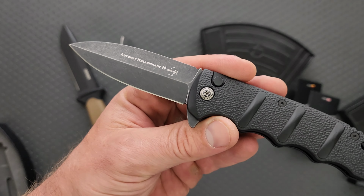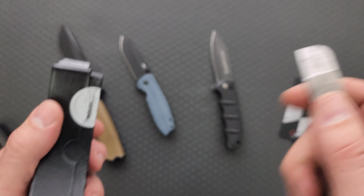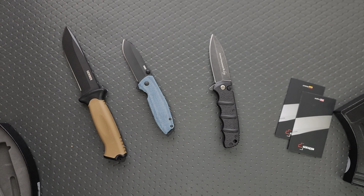This one is somebody at BladeHQ decided they wanted to go ahead and open that. This one's still sealed, so we gotta break the seal there. And then let's see what we got. Oh, do we have a double seal? We do have a double seal. Yeah, it's good to know that these are fortified from BladeHQ. Okay.